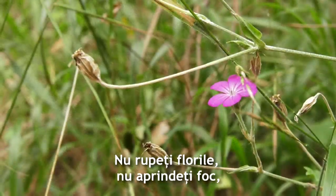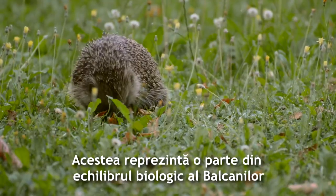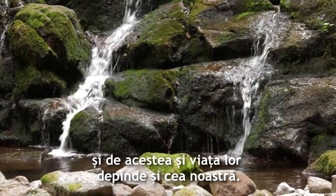Do not pick the flowers, do not start a fire, do not disturb the passing animals, and do not kill the insects. They are an important part of the biological balance of the Balkan, and our life depends on them and their life.